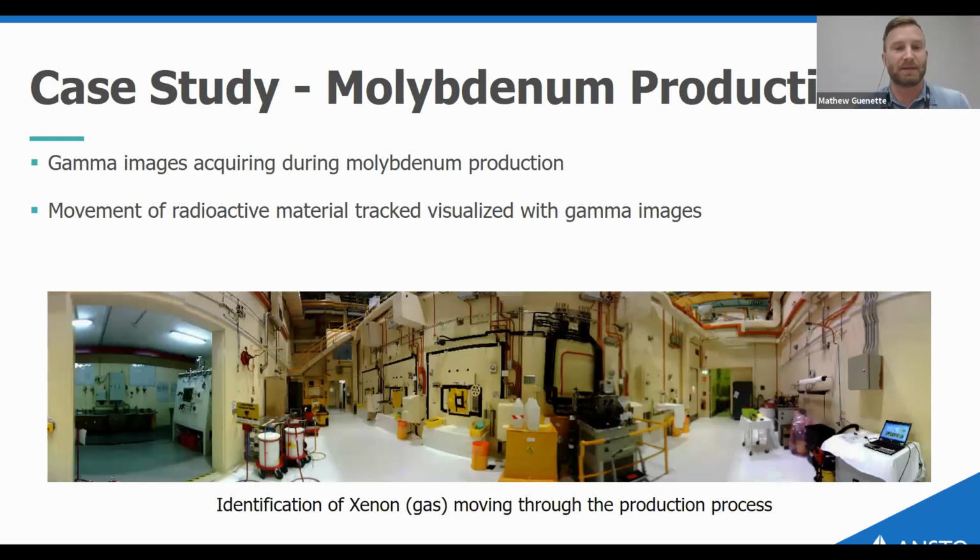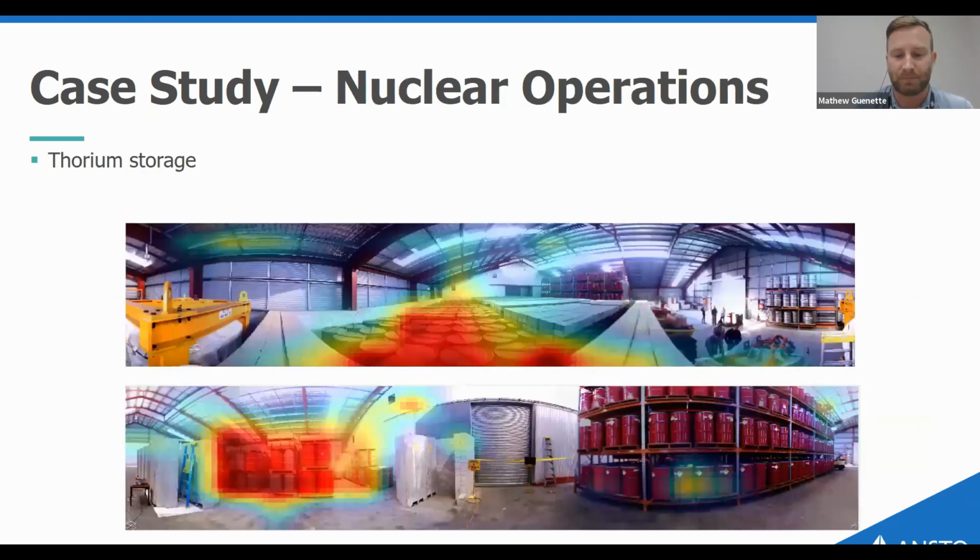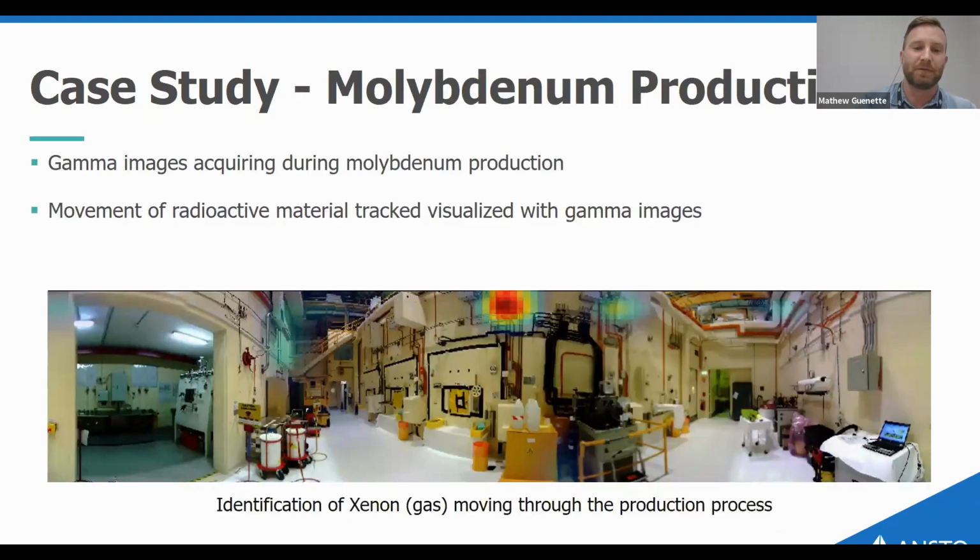This is an example inside the molybdenum production facility, the old one at ANSTO, where they were getting elevated dose rates out the back. And so we set up the camera, and over the course of the production process, we were able to see where the main source of the radiation was coming from. So we set this up for a couple of hours and measured continuously, and then we're able to do a sort of time lapse photography of the gamma source as the production process moved through the facility. We could see that it was coming through these mechanical feed throughs, mostly at the top of the hot cells there.